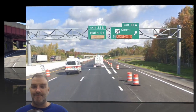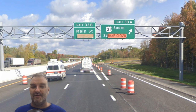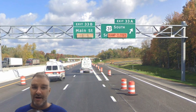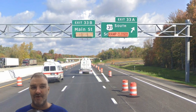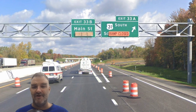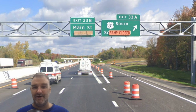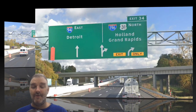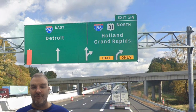Right on. Here's a brand new interchange. I believe it is open now, but it was not open on the latest Street View. US 31. They've been building this for quite a while, trying to figure out a path for US 31 through the St. Joe Benton Harbor area, and this is where it'll be. I thought that would connect it straight to 196. This is what they did. And now we get 94 East Detroit and 196 and US 31 for Holland and Grand Rapids.